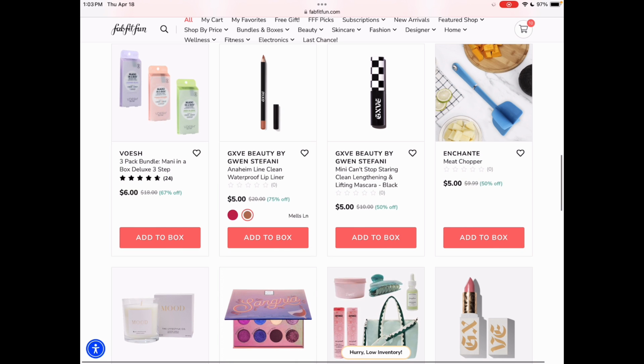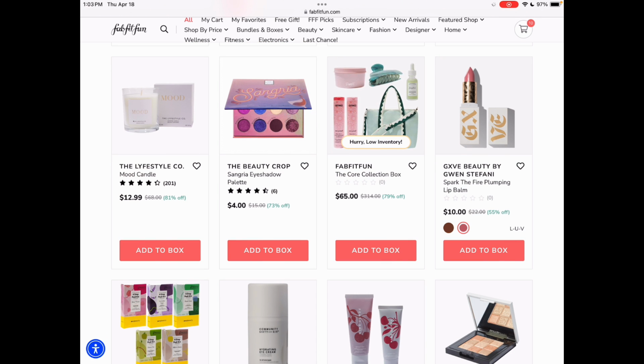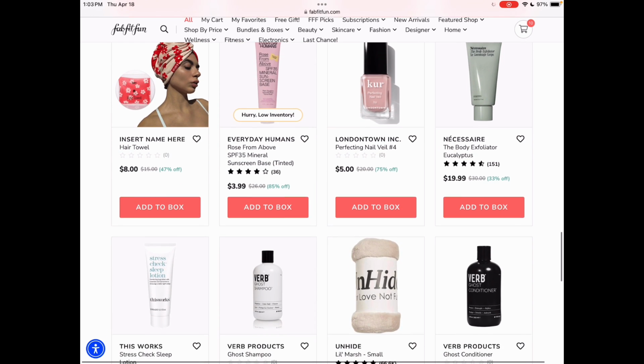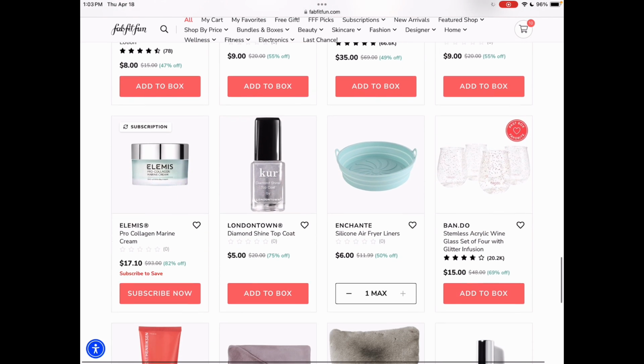We see several of the Gwen Stefani products since she's in the box this season. We have several of her products here in add-ons, the mini mascara. We have the little lippy. There's the Homegrown Glow. Like I said, the boosts and the refills you'll see also throughout this sale.